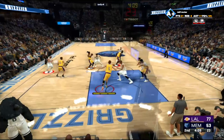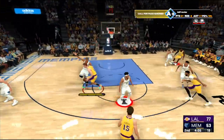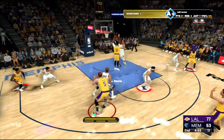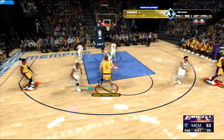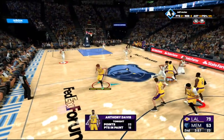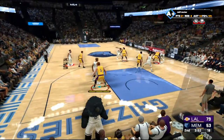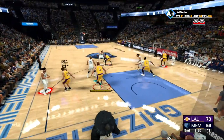Shot from the top of the key, and the rejection by James. The feed to Kobe. Down low. That's good from Davis on the assist from Kobe. Davis has got 20. And defensively, guys, they've been unable to shut down the middle. Back to Jones.